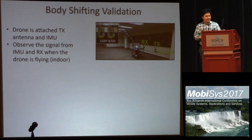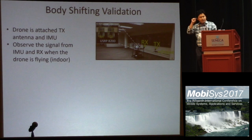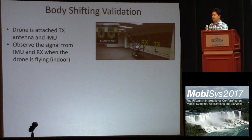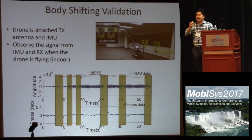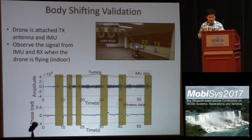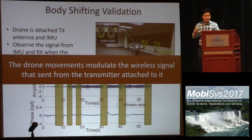We validated our idea by setting up the experiment as in the picture. We attached a wireless transmitter that emits a 2.4 gigahertz signal to the drone, and we have a receiver on the other side that captures the emitted signal. We also attached an IMU, a motion sensor, to capture the motion of the drone. Then we plot the signals from both the IMU and the wireless receiver. We saw that whenever the drone makes a curve, it creates an event that can be easily captured by both the IMU and the wireless data. So the conclusion here is that the drone movement modulates the wireless signal sent from the transmitter.